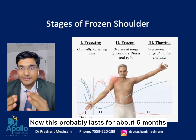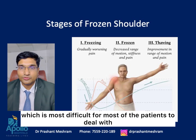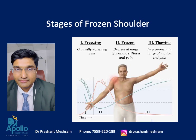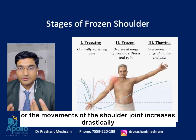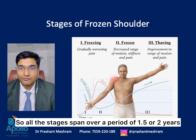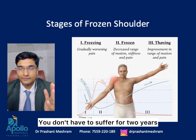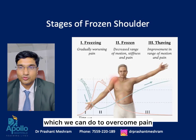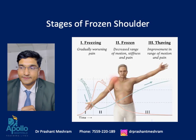Now this second, frozen stage probably lasts for about 6 months, and this is the stage which is most difficult for most of the patients to deal with. The third stage is the thawing stage, in which the pain reduces and the range of motion or the movements of the shoulder joint increases drastically. So all the stages span over a period of 1.5 or 2 years. There are ways in which we can reduce this duration. You don't have to suffer for 2 years if you know the few things which we can do to overcome pain and also restriction of movements in frozen shoulder.